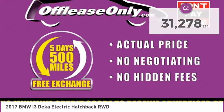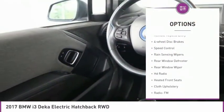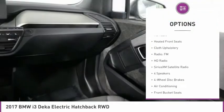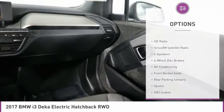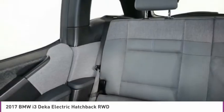Here are some of this vehicle's great options: electronic stability control, alloy wheels, brake assist, remote keyless entry, four-wheel disc brakes, speed control, rain sensing wipers, rear window defroster, rear window wiper, HD radio.